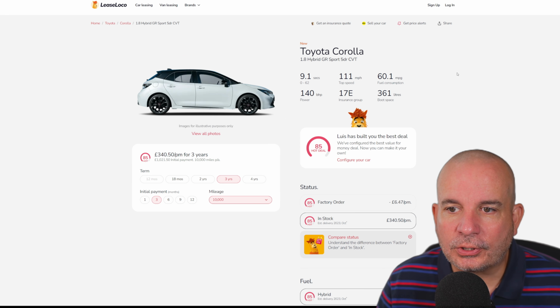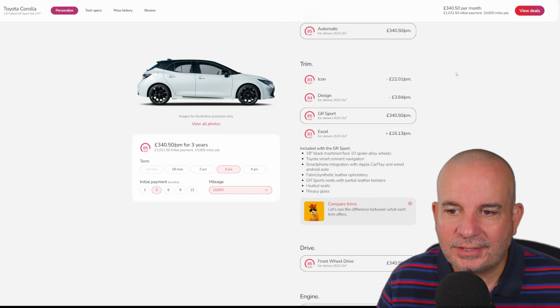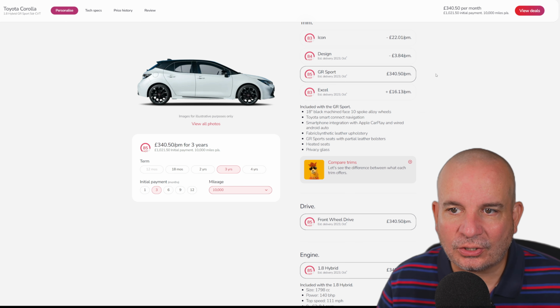Next, we've got the Toyota Corolla 1.8 Hybrid GR Sport CVT Automatic, 9.1 seconds to 62, 140 brake horsepower, 361 litres of boot space, 60 mpg and insurance group 17, £1,000 up front, 340 a month. This is the GR Sport trim, which again is a good level of trim.